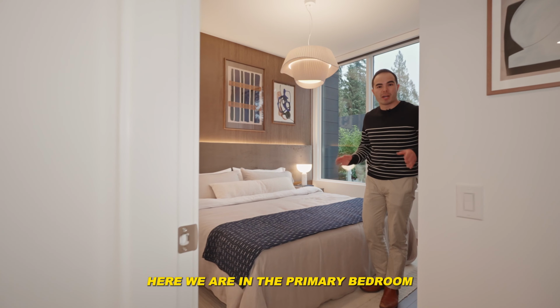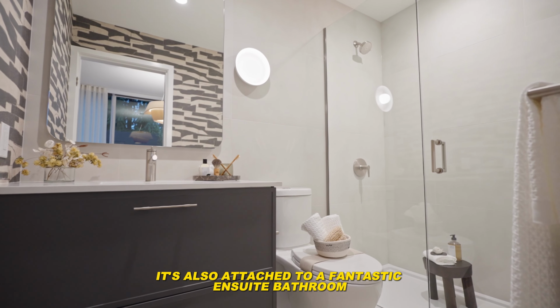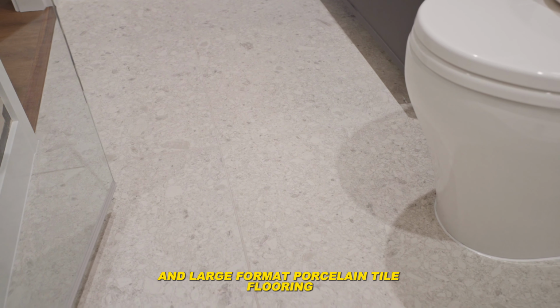Here we are in the primary bedroom, which is large enough for a king-size bed. It's also attached to a fantastic ensuite bathroom with a frameless glass shower and large format porcelain tile flooring.